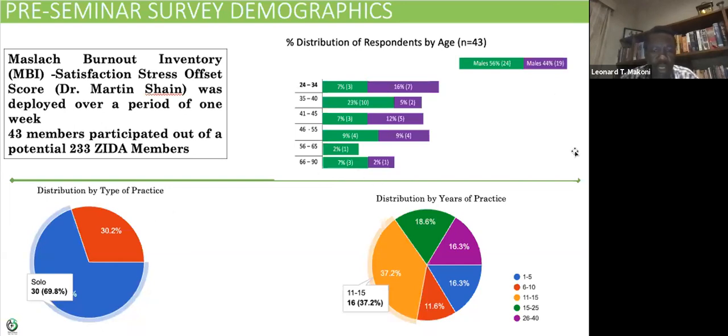Now, the distribution in regards to practice, we have 30.2% of us in group practice. That then means a lot of us are struggling to work as such in groups, whether that's positive or negative, is for us to digest through. But we will see, hopefully with time, to analyze this information and see what it means.